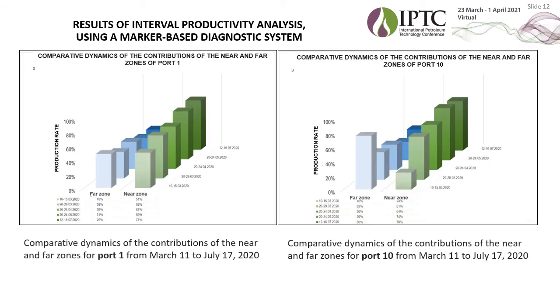Here we can see the comparative dynamics of the contribution of near and far zones for frac ports 1 and 10, where 2 different codes were injected. The contribution of the near zone of port 1 increased by 20% during the monitoring period, and for port number 10 it increased by 46%. The contribution of the near zone is growing over time compared to the far zone, for both stages. The production in the far zone prevailed in the first period of sampling, perhaps as a consequence of the mechanical destruction of some proppant during hydraulic fracturing. However, during the second period of sampling, redistribution within the production profile occurred, with the near zone becoming the major contribution in both port 1 and port 10, which is evidenced by the analysis of the subsequent reservoir fluid samples.